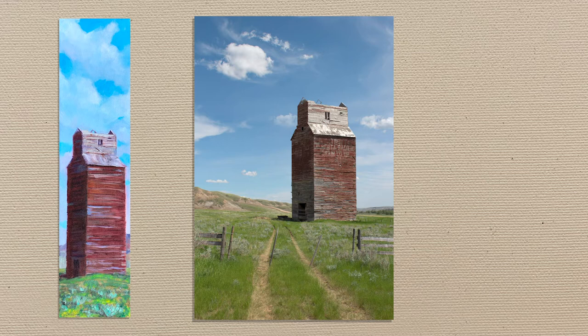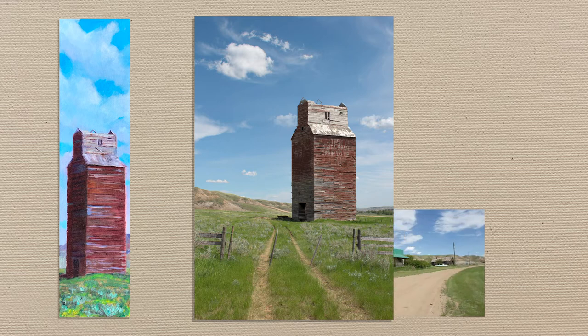When I was there sitting up in the field, I was really struck by the fence and the juxtaposition of the fence and the tracks and the grass leading into the elevator. So the tracks welcome me and ask me to go to the elevator, and the fence tells me to stay out. And I really like that tension, because when I see old things, I love history so much and I love old things.